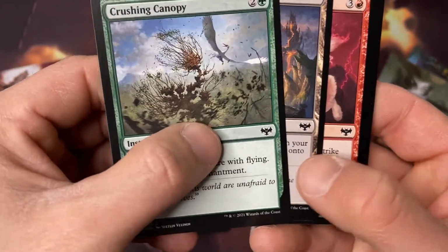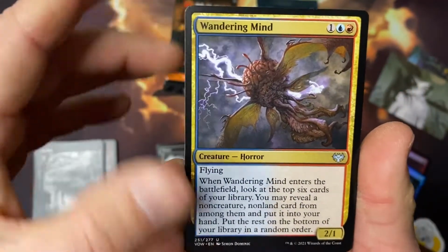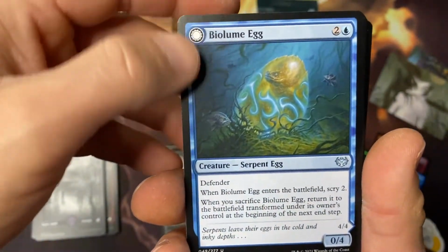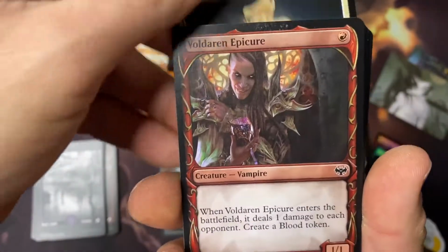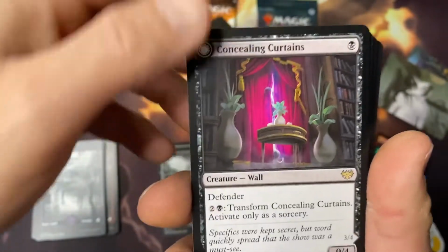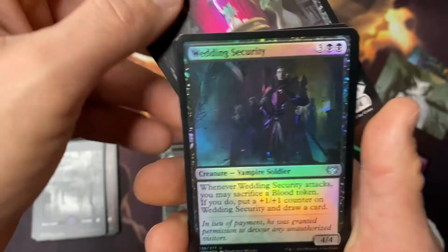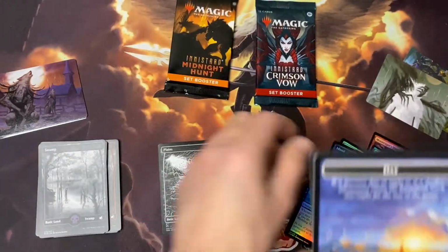And we'll just go right to the bust cards. Our uncommon Wandering Mind, Magna Pummeler, Biolume Egg, 2 of those. And a Concealing Curtains. Alright, probably more bulk than anything else. And a Wedding Security. Alright, so we got 2 foils in the pack.